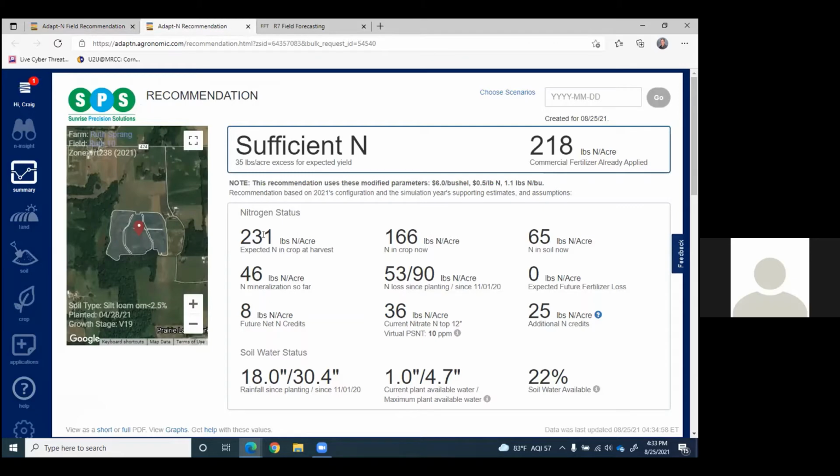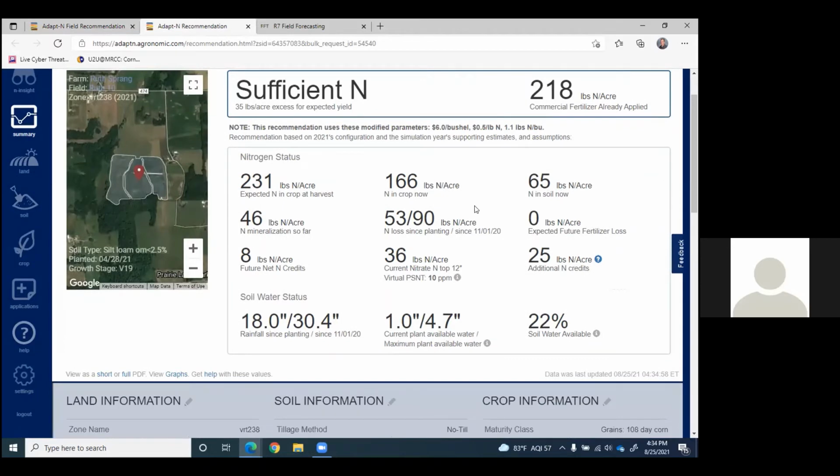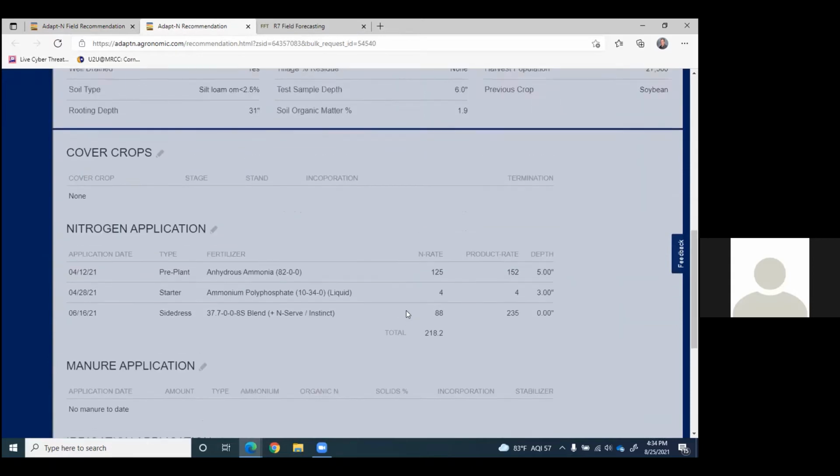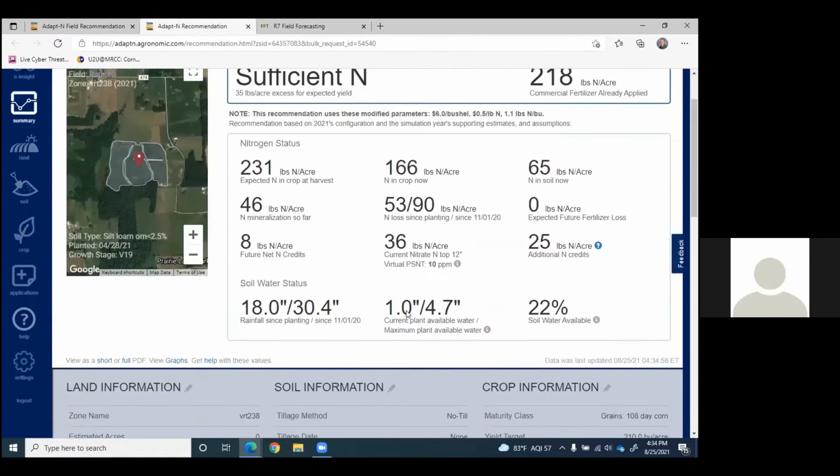So between now and black layer, which is not that far away, we're looking at another 65 pounds of N to go into that plant. We have 65 pounds now in the soil, so that's good. We should have a net zero if everything plays out right. But we've gotten a lot of other good information that we could dive in and look at very deeply and get a better understanding of what's going on.